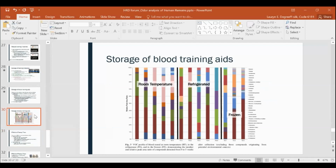This is a summary from that Forbes paper. The data is a little bit hard to follow, but what you're seeing on the left is the room temperature samples, showing nice constant degradation over time. Refrigerated is a little more variable. I think the reason why those later ones look so much different than the earlier ones is because of the contamination from the refrigerator itself.